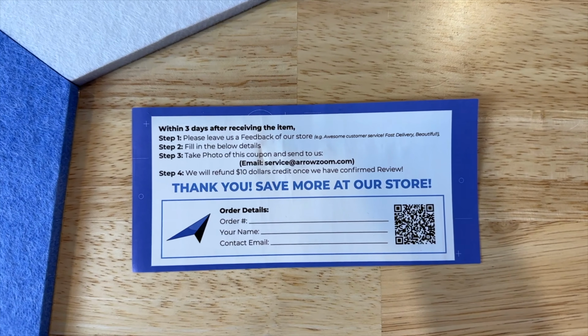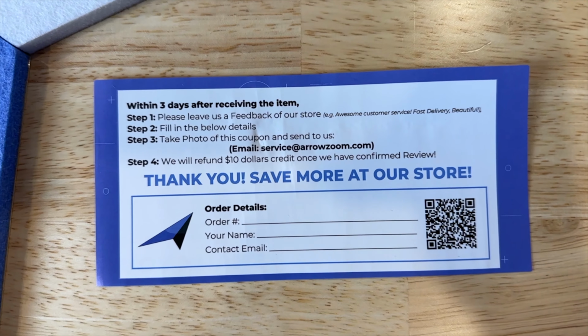Now, like I mentioned earlier in this video, I did try some of the cheaper Amazon solutions for soundproofing, and they ended up being a lot thinner and a lot lighter overall. And in time, really, they just fell apart and were less reliable. Now, when it comes to these sound panels, I do think that you'll be pleasantly surprised and impressed with the quality of these panels from ArrowZoom. So definitely give them a shot and let me know what you think in the comments section below.